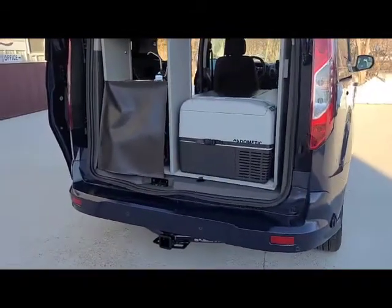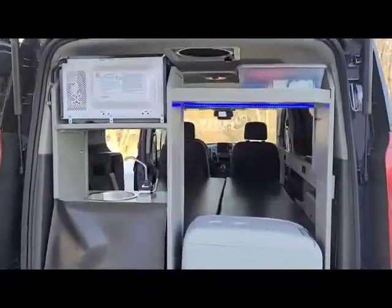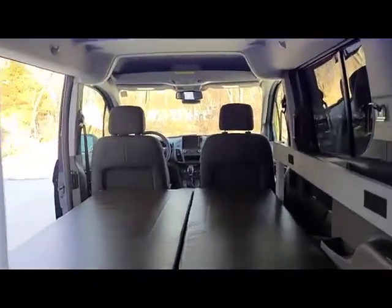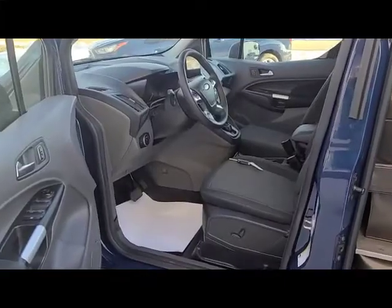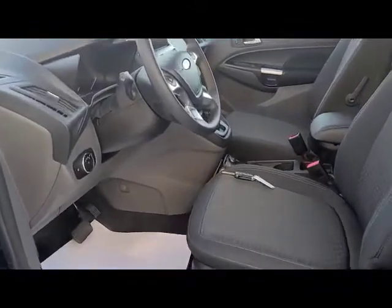We have a shore power plug, thermostatically controlled refrigerator, sink, microwave, LED lighting. We have the Maxxair fan. Here it's made in the bed position, which measures 72 by 43 inches. It has ebony cloth seats. The driver's is a power seat.